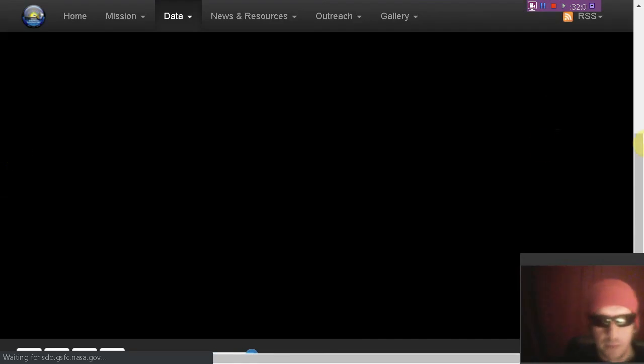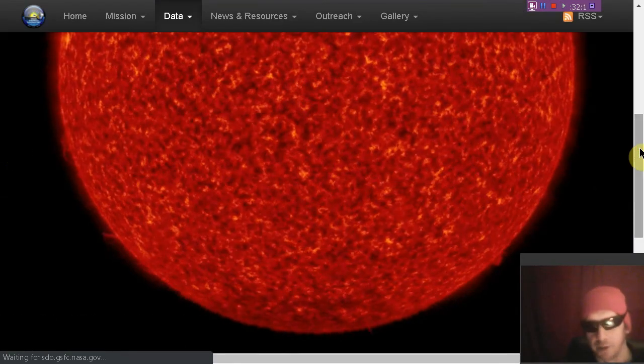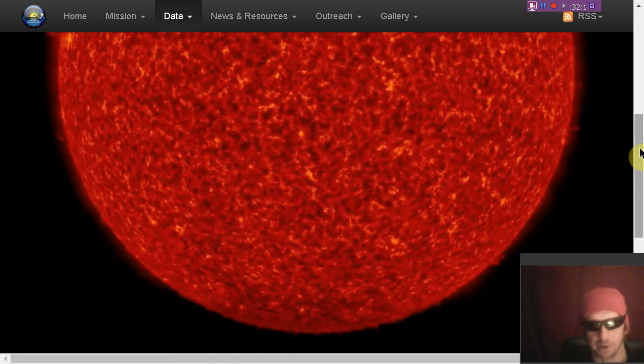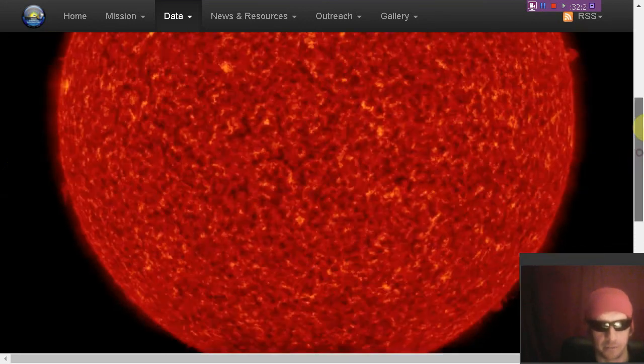It's about 10 hours of the local yellow dwarf in 304 angstroms. I apologize for the flashing, as there's a little bit of missing data there on the SDO feed, as well as slow data loads. Anyway, there's the South Pole region. Here's the North Pole region.